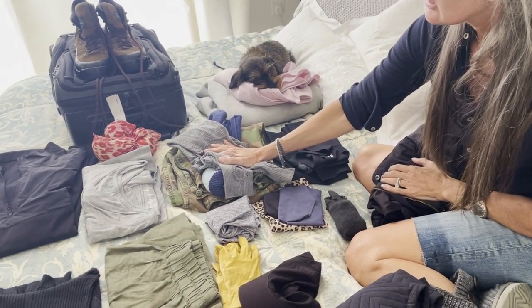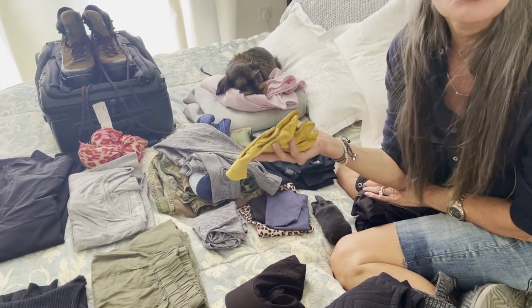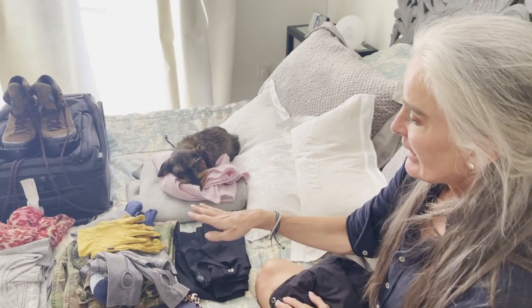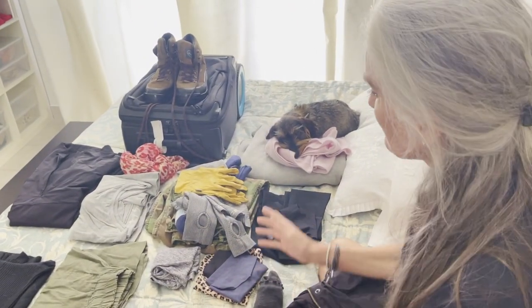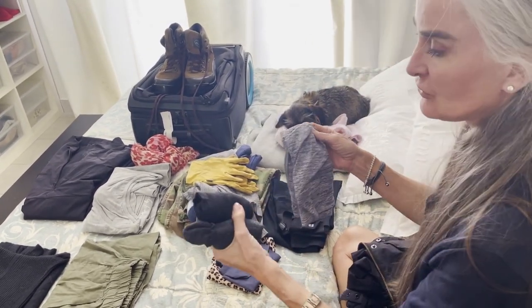And I did actually take gloves, which I did try to wear, but you can't use a camera when you're wearing gloves. So I had to take them off. So I would take them, but if you're the one in charge of the camera or iPhone, then they just don't work.